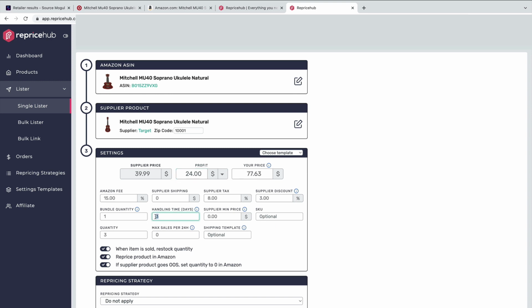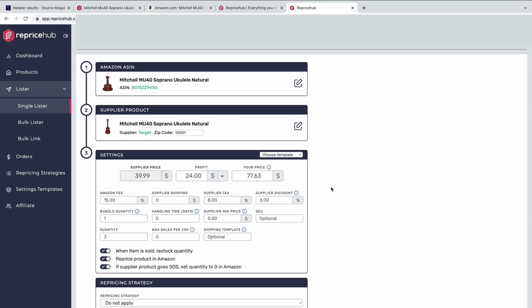Now for handling times, you actually want to give yourself more time just in case you maybe are delayed, something happens. You don't want your seller metrics to say that you deliver late. And so pretty much that's it. You can immediately see how much profit you'll make, which is not an amazing profit, but it's not a bad profit. Keep in mind, this is not a high sales product, so it's not going to happen frequently for you, but every once in a while you'll get a boom, here's a sale, great.